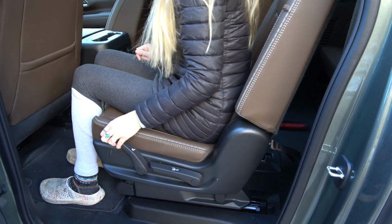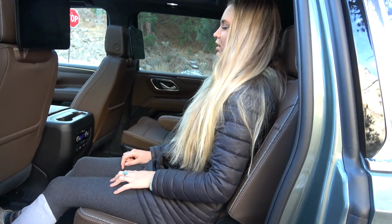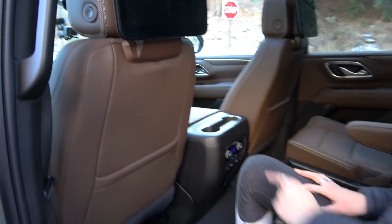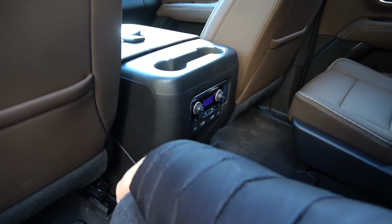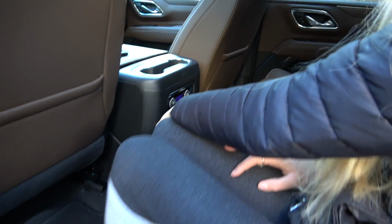We get basketball players in here. I love it. Look at all that. Nice big screen. We can watch movies back here, YouTube anyway. Heated seats. Yeah, it does. That's just cool. And then I guess the other one's temperature controls and some plug-ins. Always got a lot of charging ports. But I just love that seat.